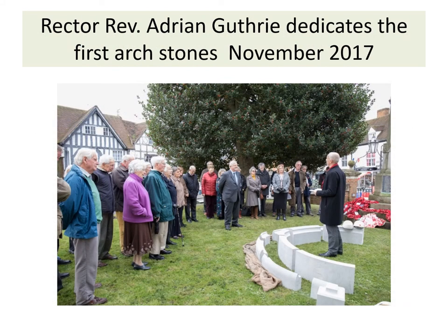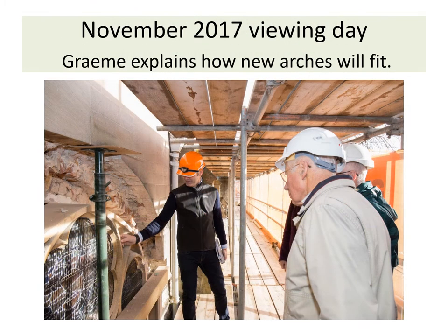Rector Adrian Guthrie dedicates the first set of arch stones in the presence of Ulster's mayor and several donors. Architect Graham Beamish is explaining to visitors where and how the new arches will fit.